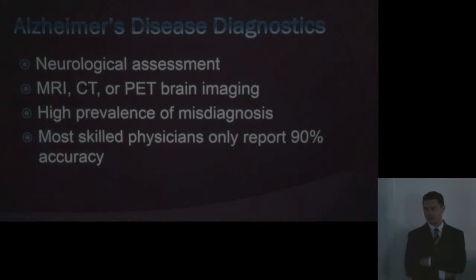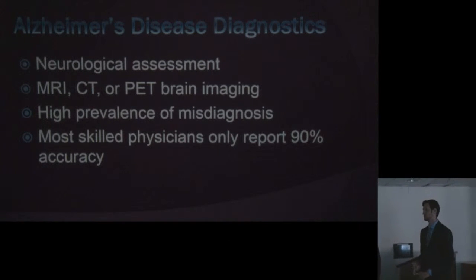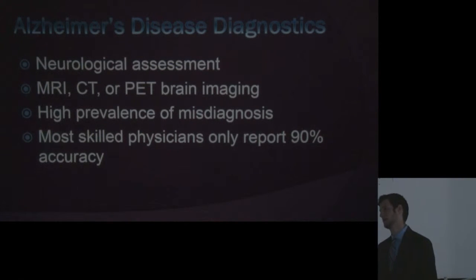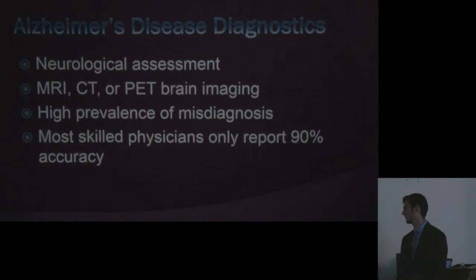So currently Alzheimer's is diagnosed through a comprehensive series of medical tests, which include physical, mental status, and neurological tests. Brain imaging is used to help rule out any other possible causes of dementia-like symptoms, and it doesn't really help prove that the cause is Alzheimer's. And this results in a high prevalence of misdiagnosis. And even the most skilled physicians we found are only able to report an accurate diagnosis up to 90% of the time.